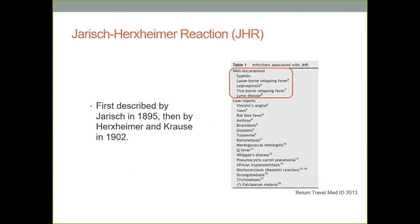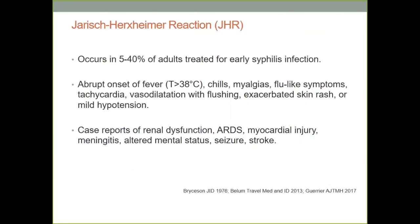I grew up in Vermont, and we saw Lyme disease all the time. So at Dartmouth, we saw Jarisch-Herxheimer with Lyme disease. But it's also seen with tick-borne relapsing fever, lepto, and louse-borne relapsing fever, along with all those other diseases that can give you Jarisch-Herxheimer. It's not uncommon. 5 to 40% of people treated for infectious syphilis, and the first primary and secondary disease, can have Jarisch-Herxheimer.